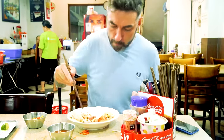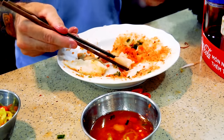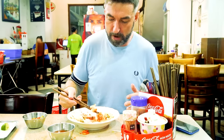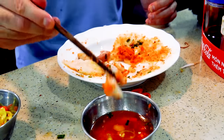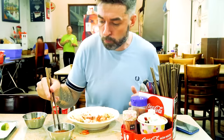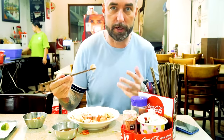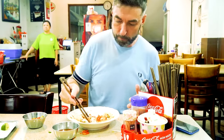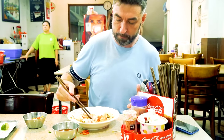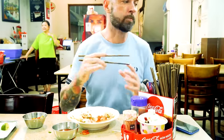I gotta say, this Banh Hoi, after literally eating one of the best bowls of soup, if not the best bowl of soup in the world, blows my mind. That they're gonna be putting out two dishes of this quality and this caliber from one little kitchen back there is a testament to these aunties, to their skill and their cooking.